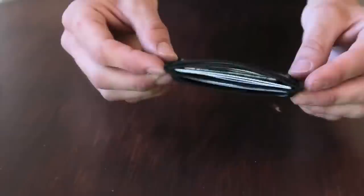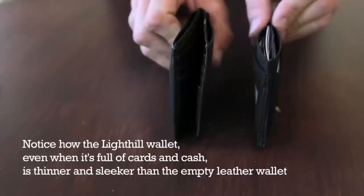There's a clear outside ID pocket on the back for easy access to a driver's license or other ID. The idea for the Lighthill wallet was to create something totally new that would solve problems, meet contemporary lifestyle needs, and also be stylish, durable, and highly functional. The result is a very small product that has many great positive features.